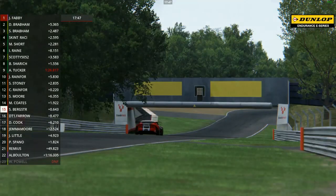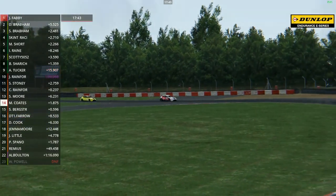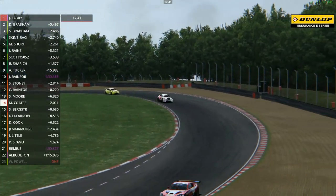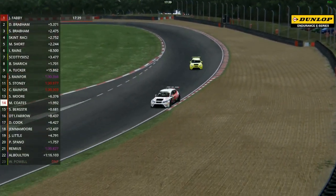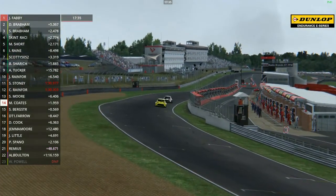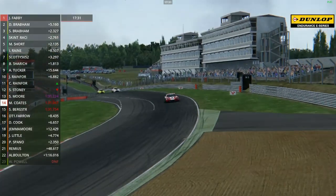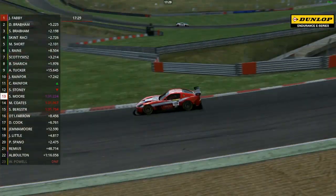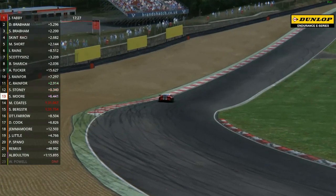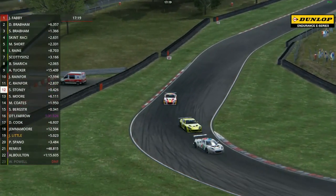As we now go back to this battle for 5th in Class 2 between the red and white Seat of Max Coates and the yellow Seat of Shields Bergstrom. 0.6 of a second between them, but it looks maybe like that gap is starting to come back down a little bit between them. They go over the line. Let's have a look. The times flash up, and yes, the gap between them has indeed come down to just about 0.3 of a second now. So keep an eye on that one.